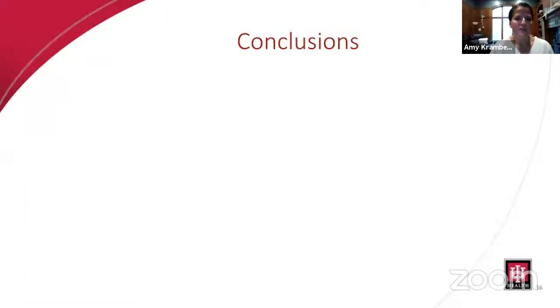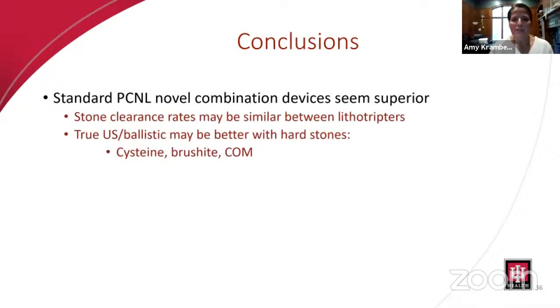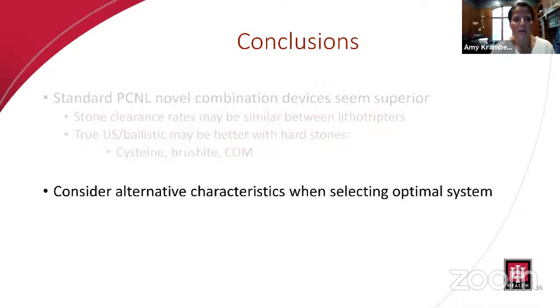So in conclusion, I think with standard PCNL, a novel combination device seems superior. Stone clearance rate may be similar among many of the current era lithotripters, but I think with true ultrasound ballistic, you may get a better outcome with a harder stone, such as cystine, brushite, and COM. You also need to consider alternative characteristics when you select an optimal system.